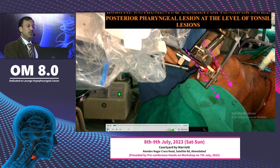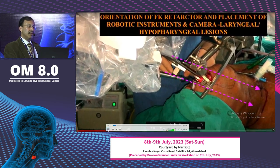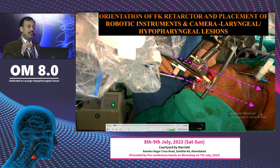But when you're doing it for larynx and hypopharynx, the trick is that when you place the blade, usually the longer blade, the WO Mallet blade, or a spatula blade is used, and you have to angulate it up around 30 degrees and then open the mouth. And you should not open the mouth too much, otherwise the base of tongue will fall in your way. So you have to work with a compromised mouth opening.